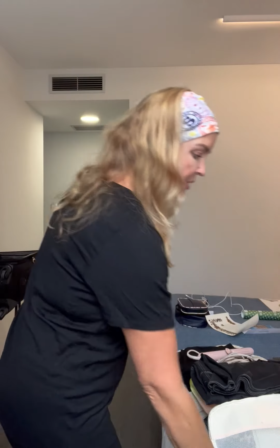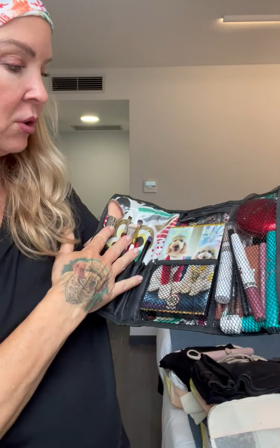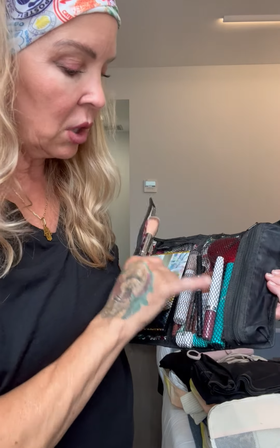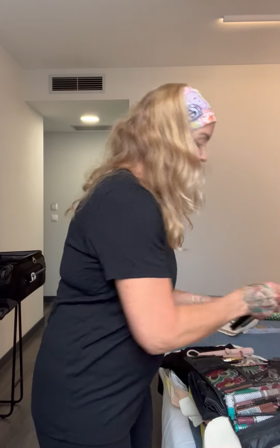Let's see, this is my own design. This is my traveling makeup bag. I've got some brushes here. This is a palette. This is some makeup. I didn't really even use the foundation. I used mostly lip color and mascara, that is pretty much all I used. A couple days, if we go out in the evening, I put on a little foundation.